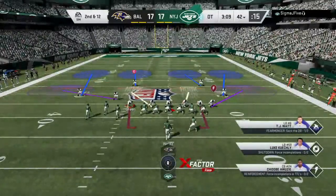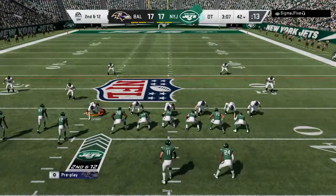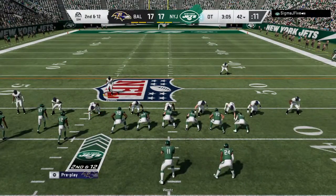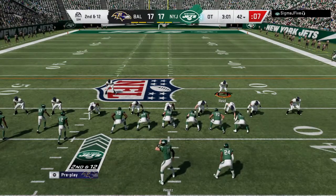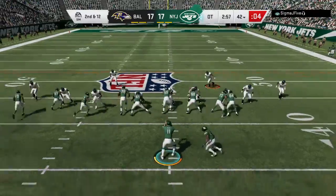Here we go. 120. It's outfield. Kill. 49, check 49. Hey, seam 6. 22, mark 22. Hang in there now. 22.